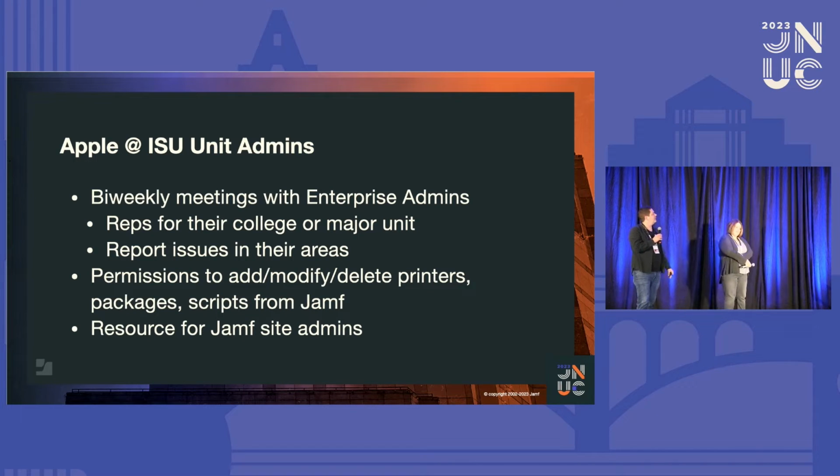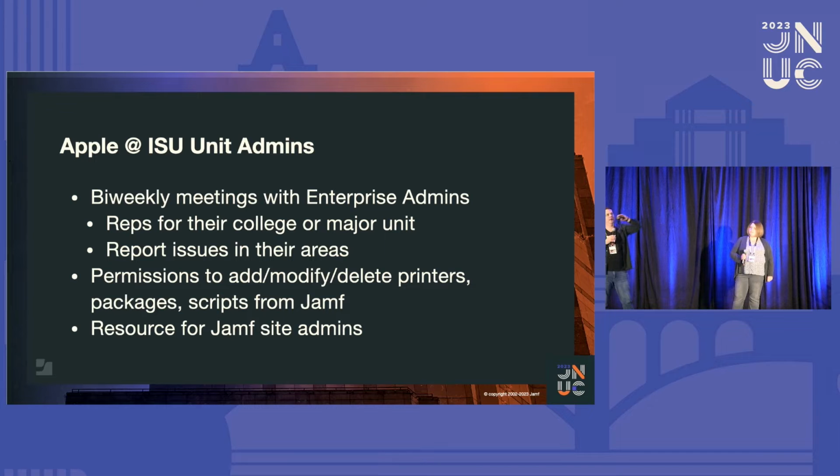Yeah, so our unit admins, we have bi-weekly meetings with them. These are sort of the heads of the colleges, heads of large departments. They report the issues back to us. They have permissions to add and modify, do all the printers, the packages, the scripts that you would expect. But they only have access to their site, and we're going to keep coming back to this. So the enterprise admins, we have access to everything. We're sort of the root admins. At this point down, the unit admins only have access to their own world.